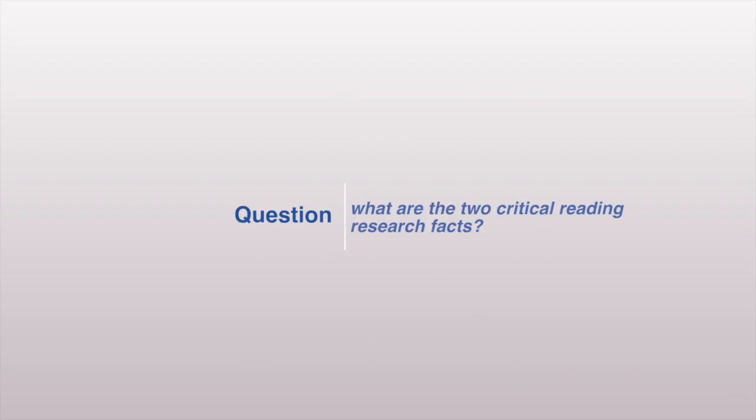A chronic non-responder is a student that basically does not respond to conventional reading interventions. The 2 most important critical reading research facts are, 1, that all reading programs work, but they don't work for all students, and 2, that the brain does compensate.